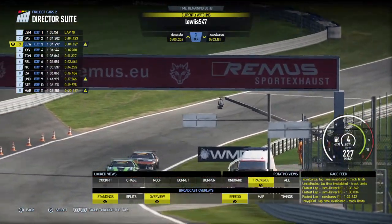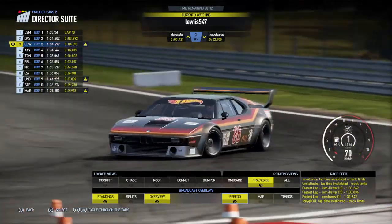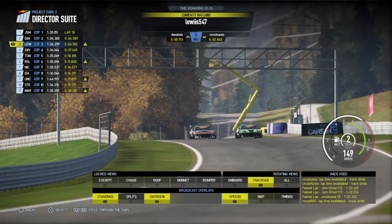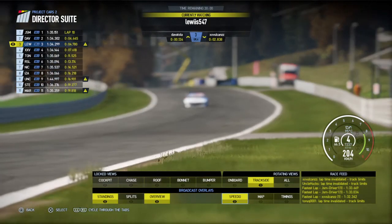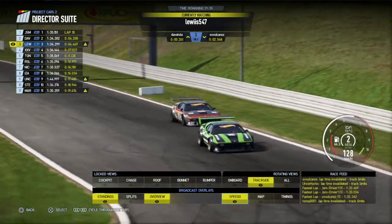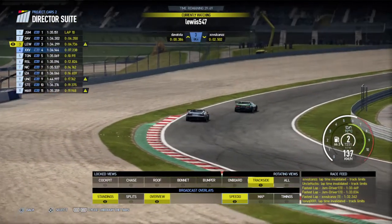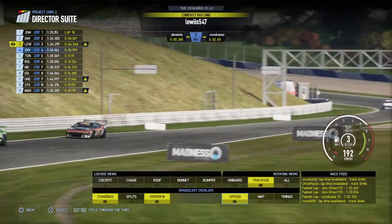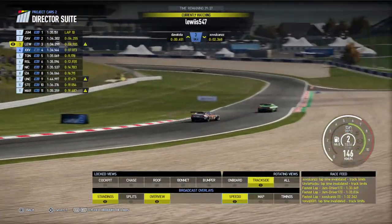Here come Dav and Lewis. Dav still feeling safe, not having to defend. Good run for Lewis there. They have a little look to the inside, not quite. Dav going to go defensive, maybe a little bit too late. No, Lewis thinks better of it this time round. And there's Vulcan. I definitely think Vulcan will be joining this fighting pack for the second spot on the podium.